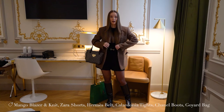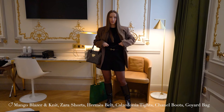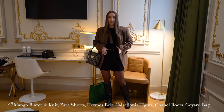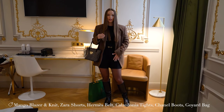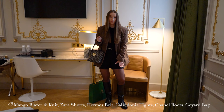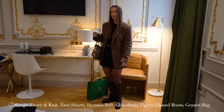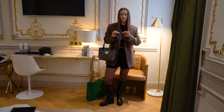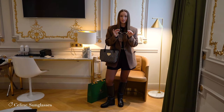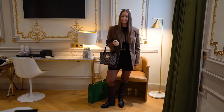So, what I'm wearing today. I'm wearing my Mango wool blazer, and below that I have a black cashmere knit. I think this one is from Mango. I have a pair of Zara shorts and my Hermès belt. Then I'm wearing a pair of brown tights from Calzedonia, my Chanel high boots, and my lovely new little bag. And the sunglasses of the day are my new favorites, these golden metal Celine ones. I love their look. And that's it.